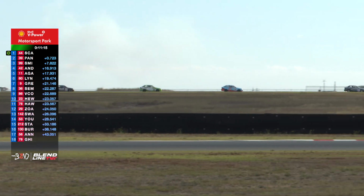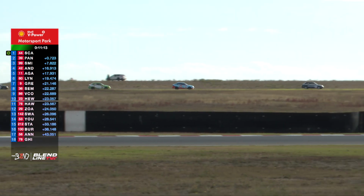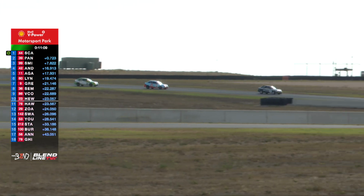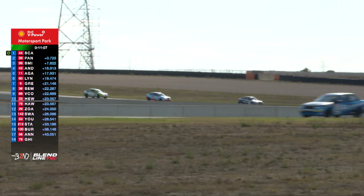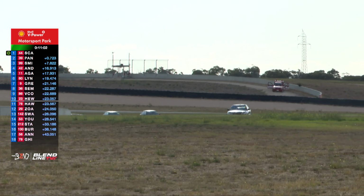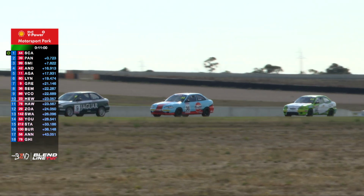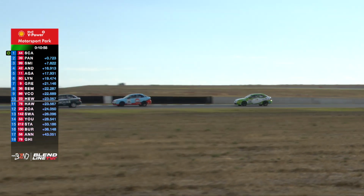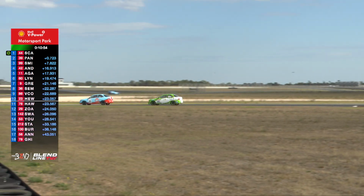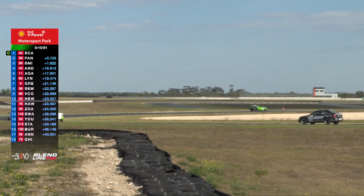Nick Scaife just posted the fastest lap time there, 2:25.62. And he's just starting to get away from Sean Panowich too, so... not by much, 0.06 of a second, yeah. Very tight between the top 2, 7/10 the margin, but since Scaife has got in front, he's not exactly broken clear and pulled away. Panowich is certainly keeping with him at this point in time.